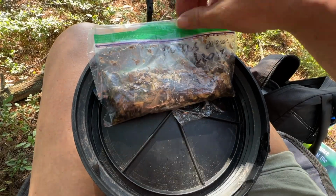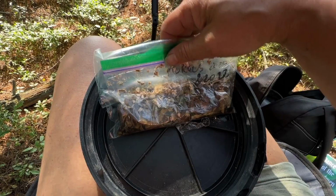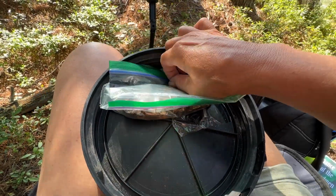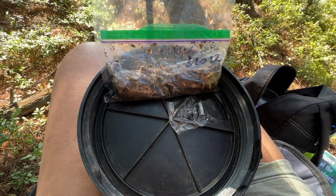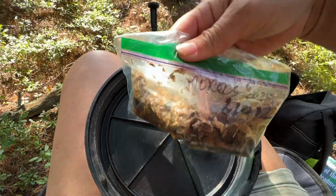But I have morels, and I also have crimini mushrooms, or cremini, I don't know how to say it. So I just put some water in there, and I put it in a second bag because sometimes I find these bags leak. It's not leaking, but just in case, I like to make sure.